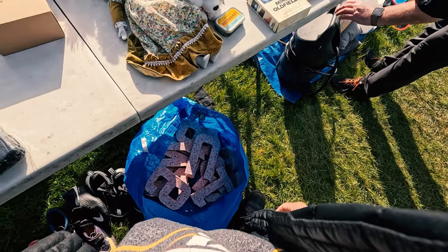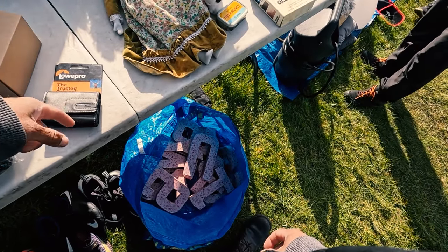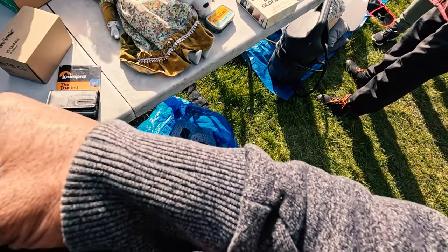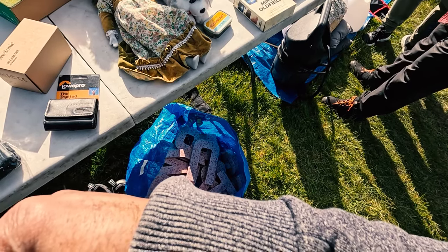How much have you got on this? And this one? I don't even know what that is. It's a camera case. Oh, yeah. Whatever, I don't even know. I was looking earlier thinking, what's that? Oh, we're on to the second bag.